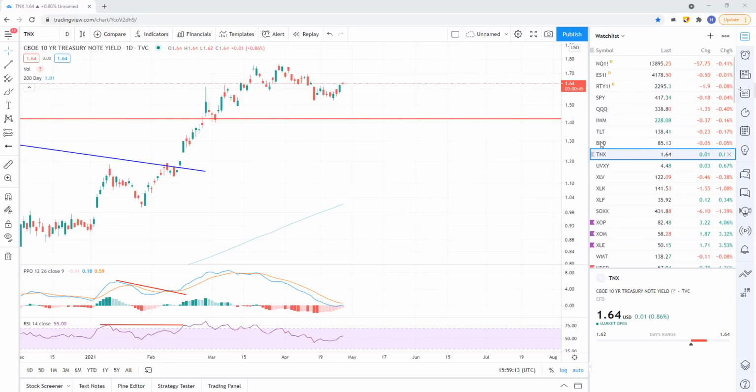And I haven't talked about bonds for a while because they've kind of just been going sideways. But because it's Fed day, we need to watch these rates. So you can use TNX. That will give you the 10-year Treasury interest rate. And right now we're sitting at 1.64. Again, the higher rates go, the more pressure that should put on the markets in general, and especially tech.